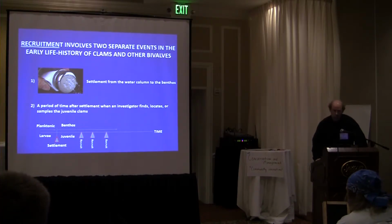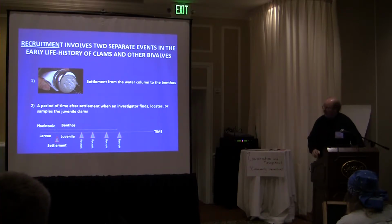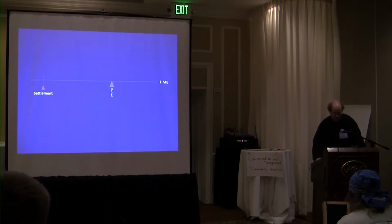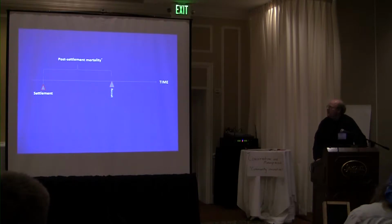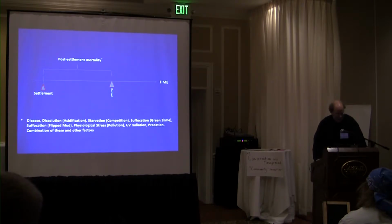So depending upon when we sample, the recruits could be very small or the recruits could be very large. It just depends on that time. The word recruit just means a clam, sometime after settlement, that's been lucky enough to survive. It's gone through this post-settlement phase. So there's some mortality for a lot of animals before we even see them as recruits.